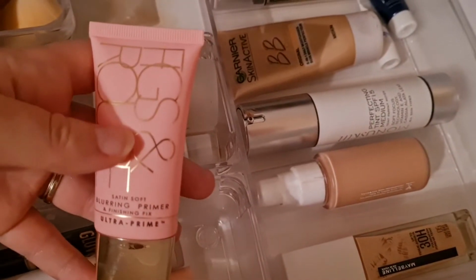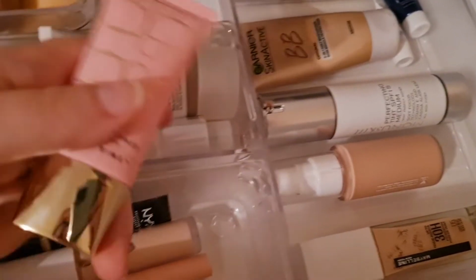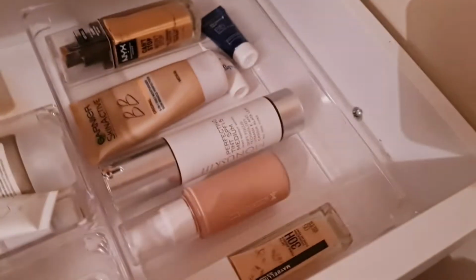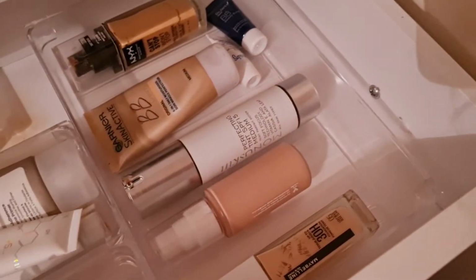Do I dare open this up? I've been avoiding this one, but it's a blurring primer, finishing fix, satin touch. Yeah, I'm gonna try this one. Why not? Let's do it. And then I've got a really small collection over here of foundations. I've got a couple of samples, but I don't really ever include those.